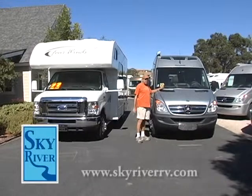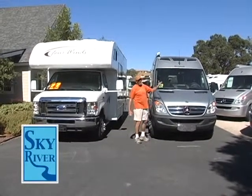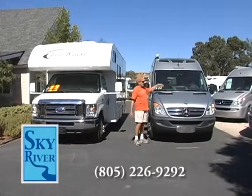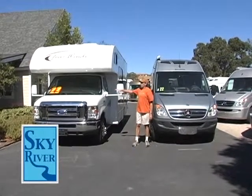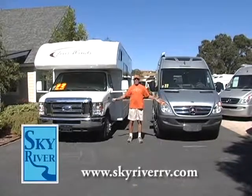Because you have additional seating in here, you can travel people. Like a real estate person could take a party of 5 or 6 in this thing and take them around to show them houses. You can't quite do that with this. Different functions, same idea though.